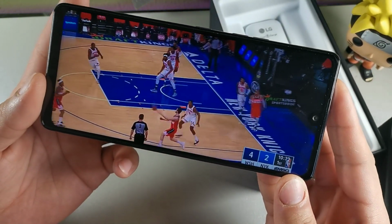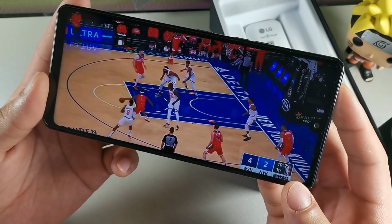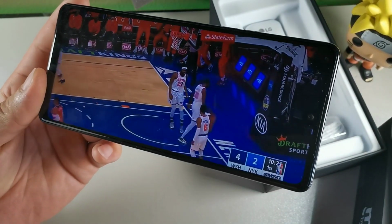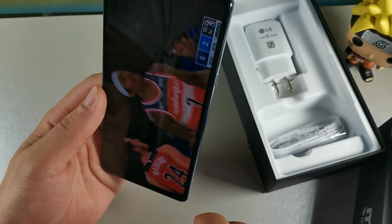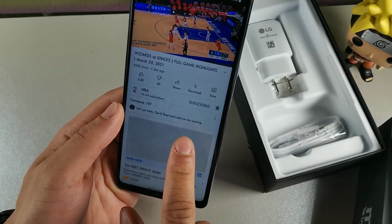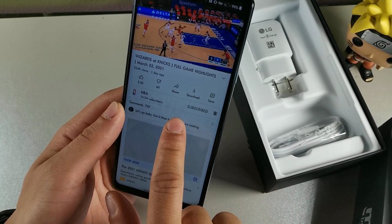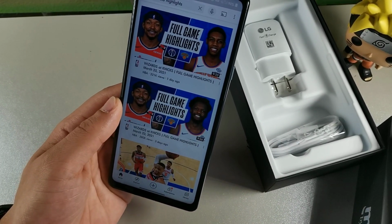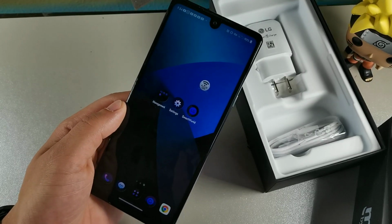This one might have a little bit of lag compared to that one because it has 3 gigabytes versus the 4. So just keep that in mind, that you will run into some stutters with the software. It's not going to be the speediest software. As you can see, you will have to have some patience using this thing. Just keep that in mind. But the display is absolutely beautiful.